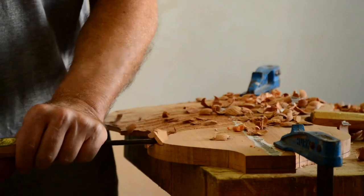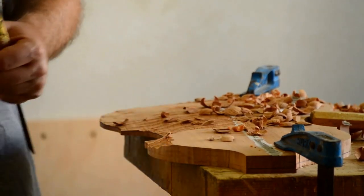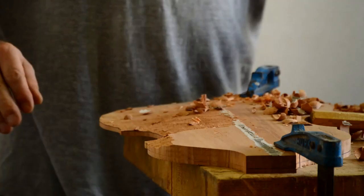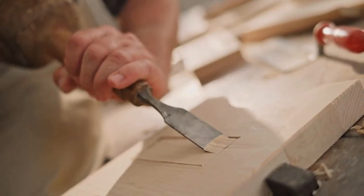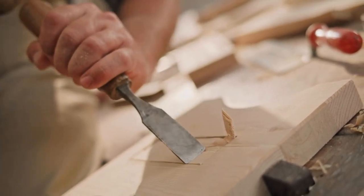Holding the chisel, the art of control. Hold your chisel with confidence, but not too tightly. A firm grip ensures control, while allowing for the flexibility needed for precise cuts. Remember, the chisel is an extension of your hand, and mastering its use is key to your success.